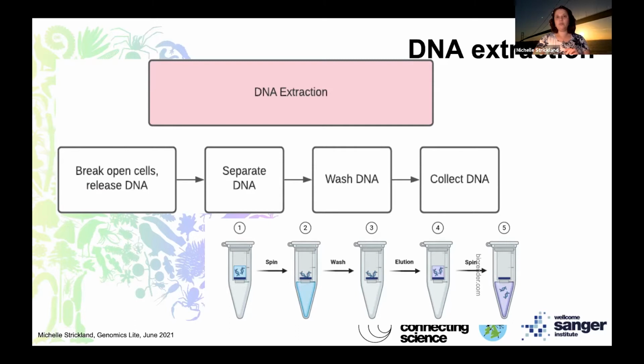Here is what we call a column prep. There is a filter in the middle there. In the lab, we use something called magnetic beads. And the DNA binds to those beads, and then they can be separated out and held to one side while we remove all of the liquid and contaminants.